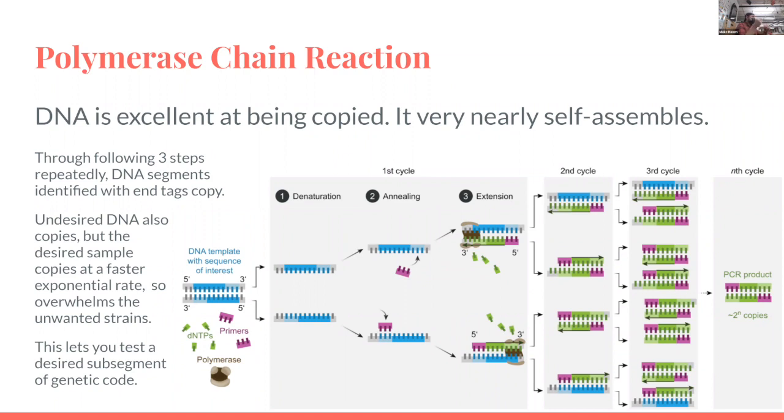And then it's exponential, so we can then unzip those new pairs. So now we have, instead of 2, we have 4. And you get a doubling and a doubling and a doubling until you have a whole bunch of copies of your DNA. In order to make this work, we need some primers that get the copying started. And then some, oh, we've got fabric in the way, totally in the way.